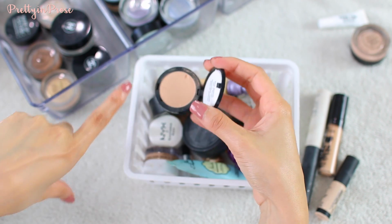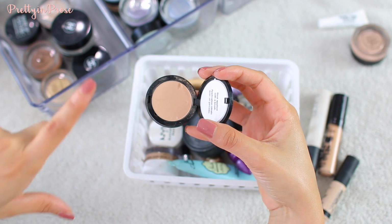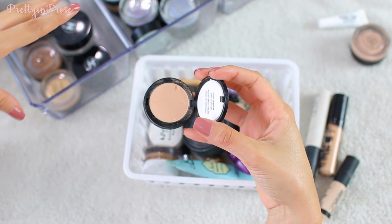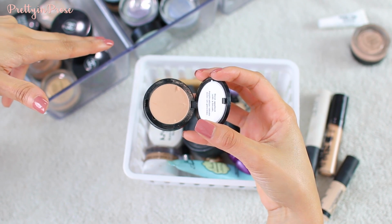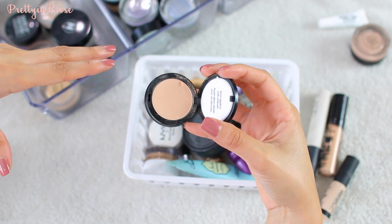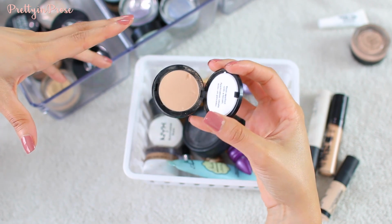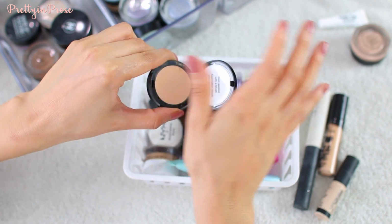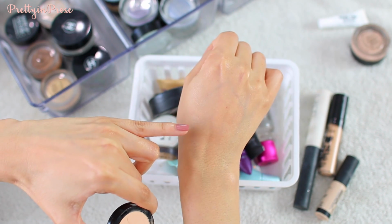But number one, with the translucent powder, normally they tend to be loose, so it gets a little bit messy. And also when I set my eyes with an ivory or cream-based eyeshadow, I feel like sometimes it can look a little bit heavy. Sometimes it actually alters the look of my eyeshadows as well, or kind of dulls down the color. With this, it totally doesn't disrupt the shade of the eyeshadow.